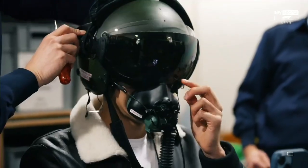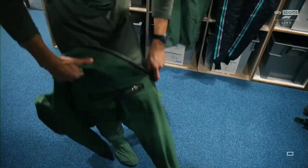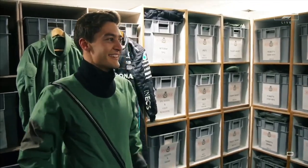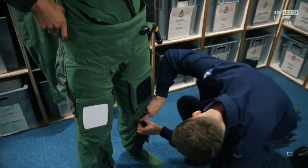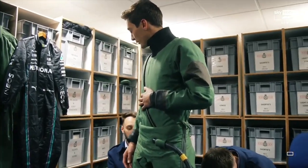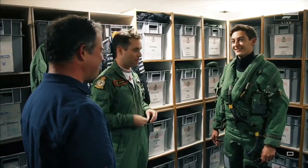Paul, how's that feeling? Yeah, feels good. Well, feels like I could go fishing or something. How do these trousers work? Your G-pants is designed to sort of push blood up towards your head. Got it. And the flight jacket that you're wearing will inflate to sort of push the blood down. So it sort of pulls it and pushes it accordingly. Got it, all right. Look at this. You look absolutely perfect.